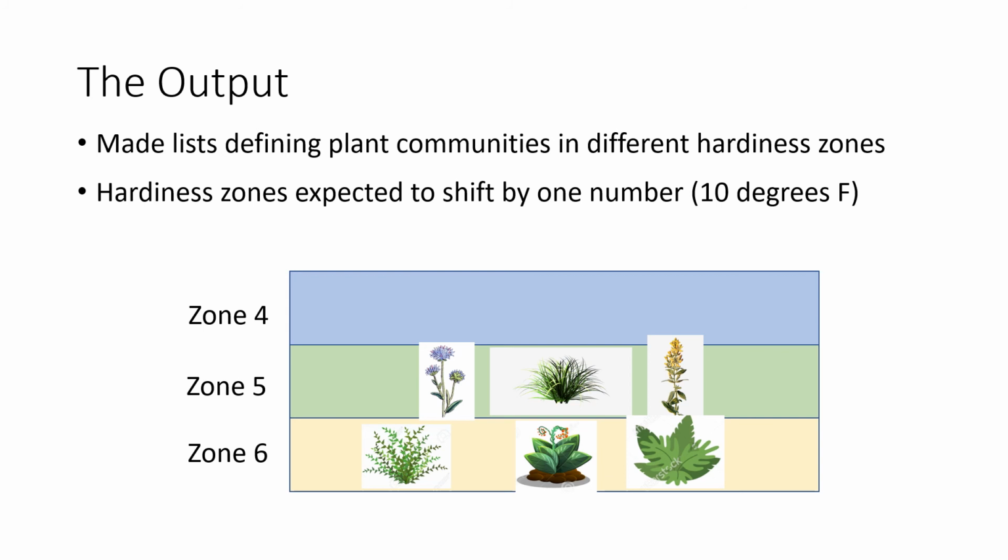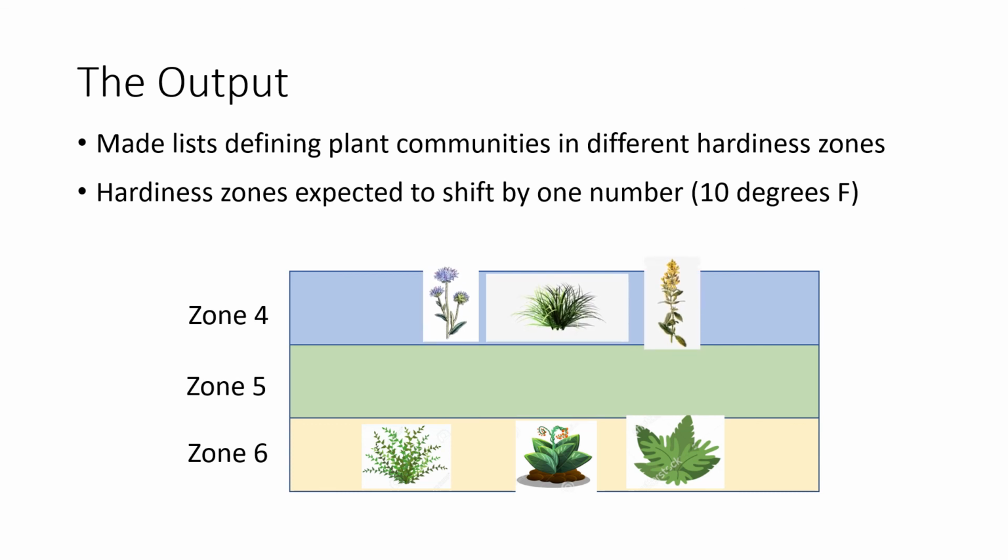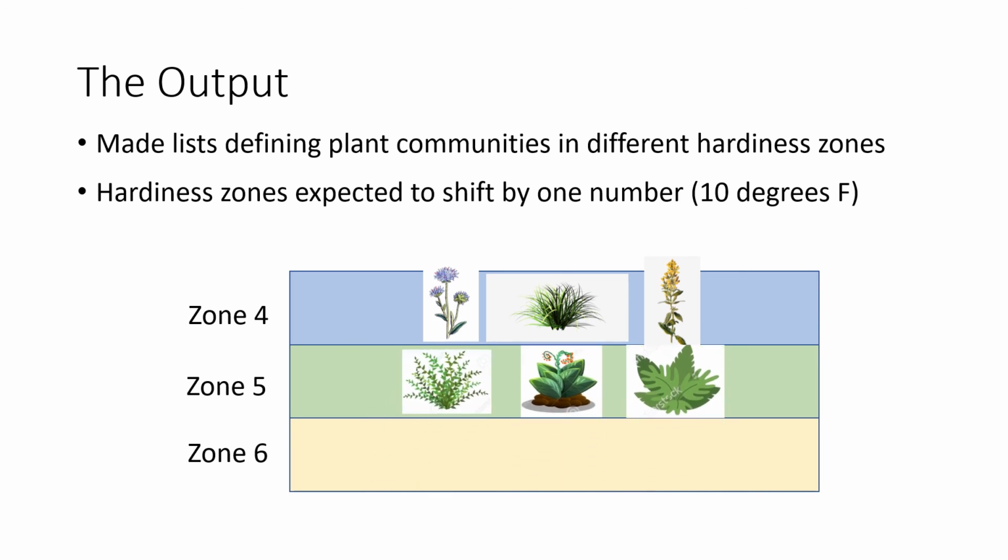Thankfully, the rule of thumb for this is simple. In the next few decades, hardiness zones are expected to shift by one numeric value. This means that the minimum annual temperature in any given area will be about 10 degrees Fahrenheit warmer. So the plants in Zone 5 would need to go into what is currently Zone 4, and the plants in Zone 6 would replace the ones in Zone 5.